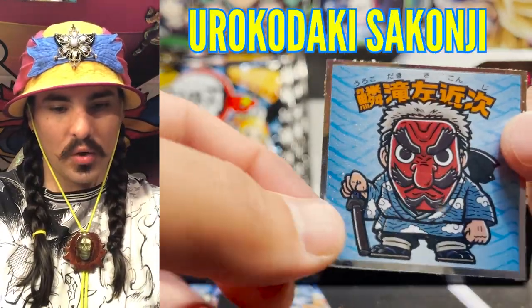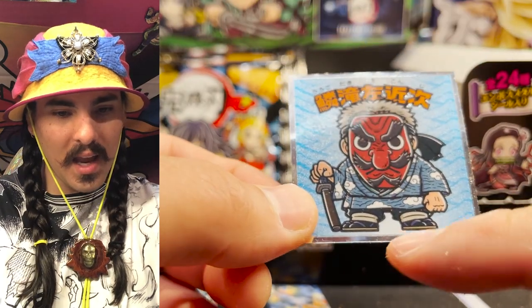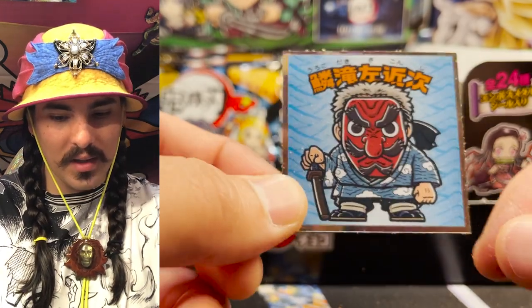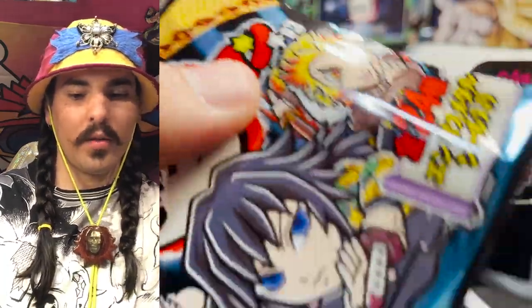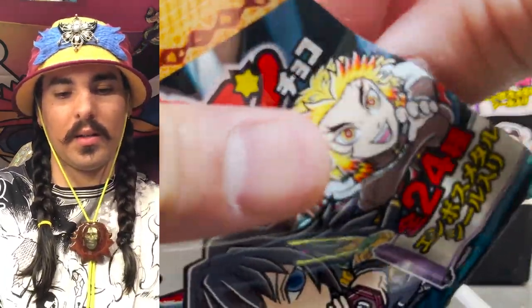It's more of a slicing. Oh yeah, this is the guy that trains Tanjiro. And they did it again with the kimono design in the background. That is so great. I love this guy's mask. Next Shrip'm here. I guess it's really a slicing.